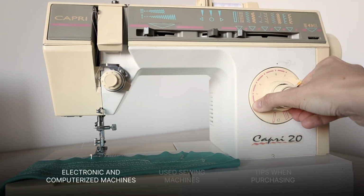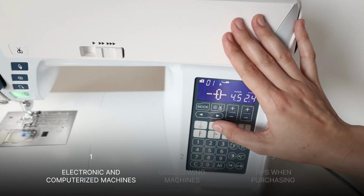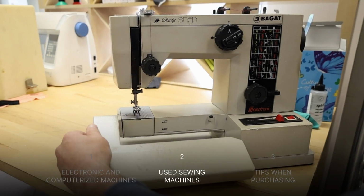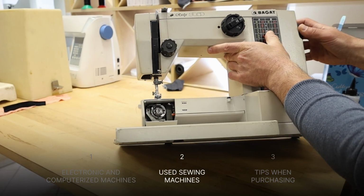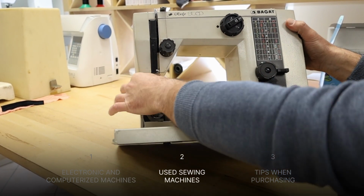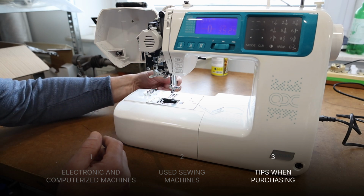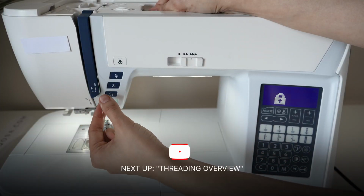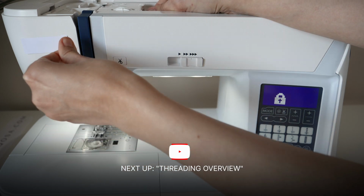We've covered the distinctions between electronic and computerized sewing machines, explored purchasing used machines, and shared some tips to help you choose the right one for your needs. In the upcoming lessons, we'll dive into the process of threading your sewing machine.